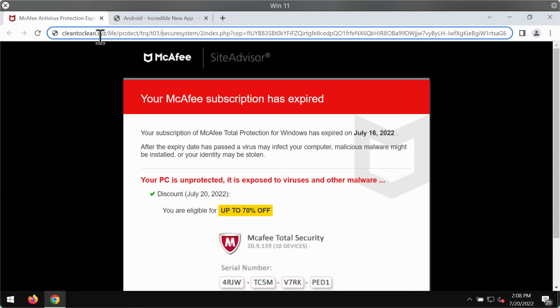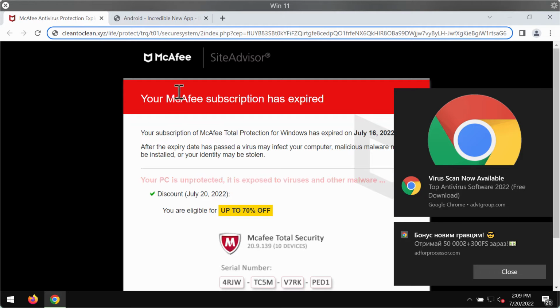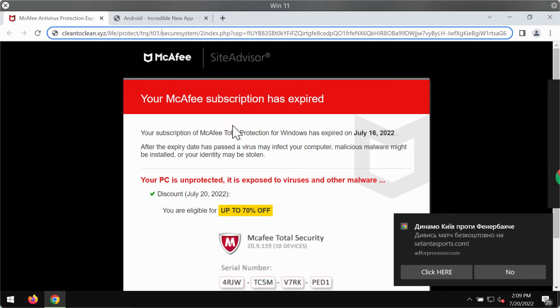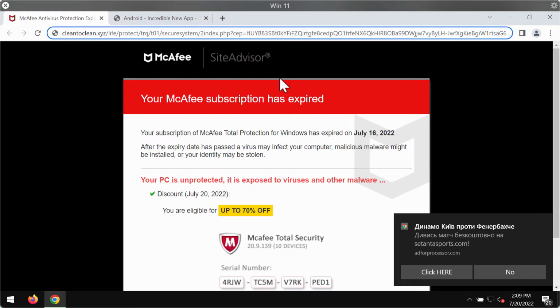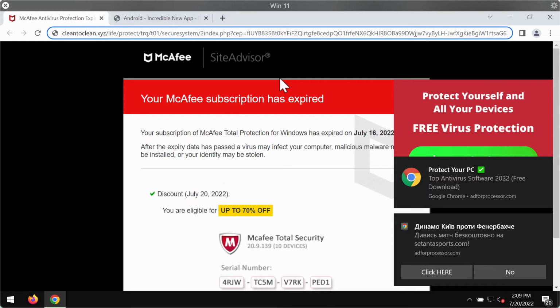The pop-up Cleantoclean.xyz claims to be related to some well-known security program. But in reality, this pop-up is not related to that program. It is totally fake, and the messages that it displays are also fake. These pop-ups, as I said, have in mind to force you into downloading some potentially unwanted software.